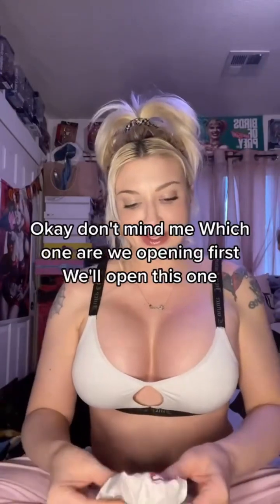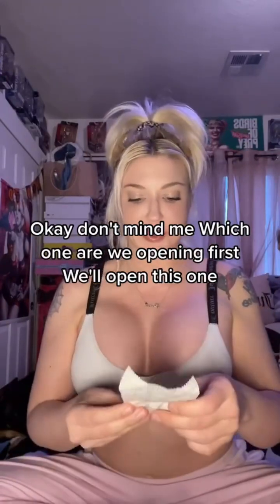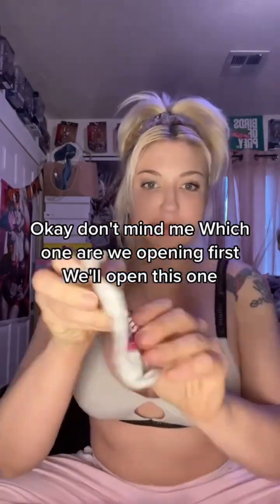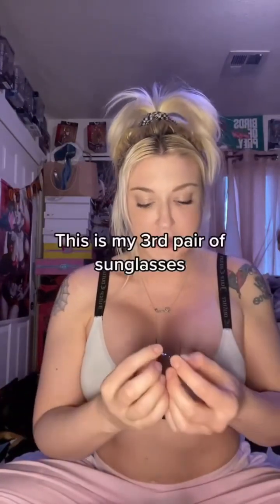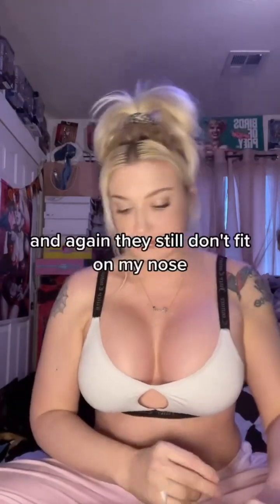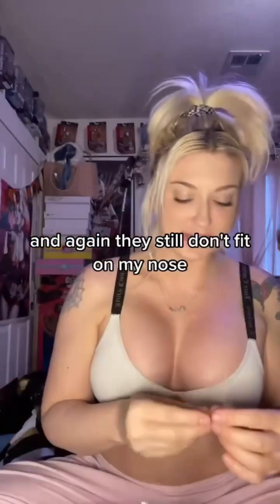Okay, don't mind me. Which one are we opening first? We'll open this one. Mini fashion! Let's see what we got. More sunglasses? This is my 3rd pair of sunglasses. Ow. And again, they still don't fit on my nose.